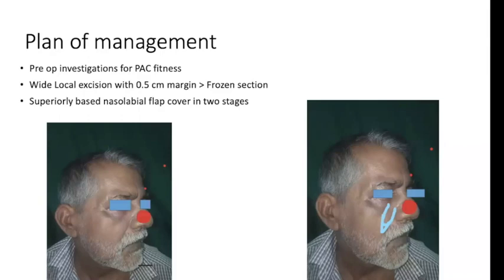In all possibilities, you should be able to close this primary defect in this case. Okay, so you can close it primarily. Understood. There are certain ways of closing it. Yes, I will put incisions in the forehead so that I will try for primary closure by taking the tissue from the lateral side of the forehead. Yes, you can definitely advance and close it. And there are certain methods of closing also, and easily it can be closed.